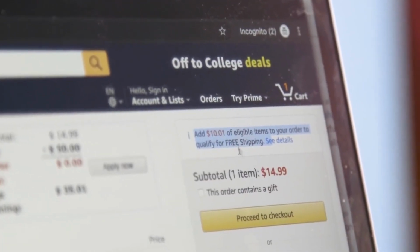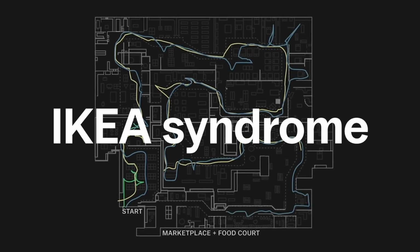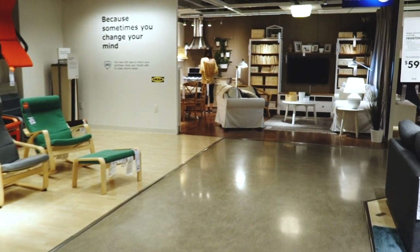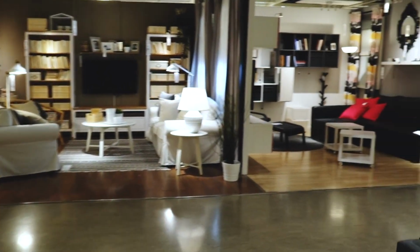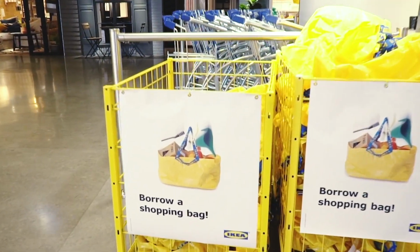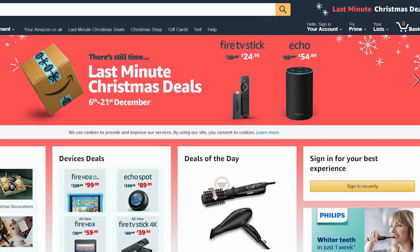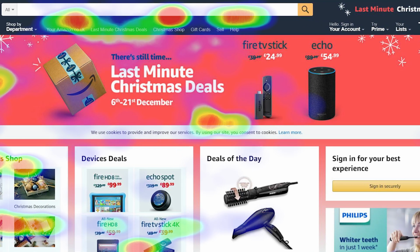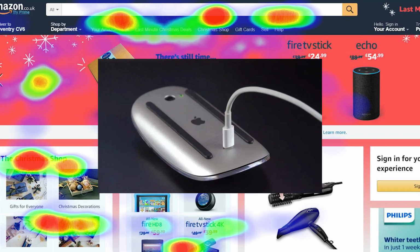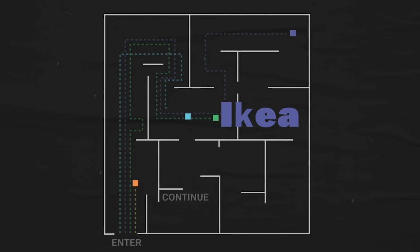The second aspect, dubbed the IKEA Syndrome, refers to the strategy employed by IKEA stores of guiding customers through a set path to expose them to as many products as possible. So the more you travel, the more items by definition as a shopper you are going to be exposed to. Some argue that Amazon's sometimes cluttered product display and cross-selling suggestions are a strategic approach to maximize product visibility rather than a design flaw. When you visit a store like IKEA, you're funneled along a specific path.